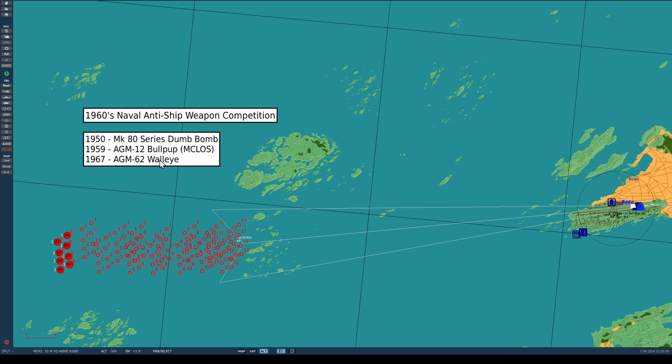This had a TV sensor on it. The pilot would arrange the weapon to lock onto the target, and as soon as he dropped it, he could turn around because it was fully automatic. The setup is very simple, guys.